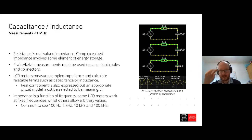I might just power through the slide very quickly. Conductors and capacitance and inductance. When I say impedance, impedance is really an all-encompassing term that includes resistance, but it also includes complex valued resistances, of which capacitors and inductors are very simple representative elements because they're able to store energy.